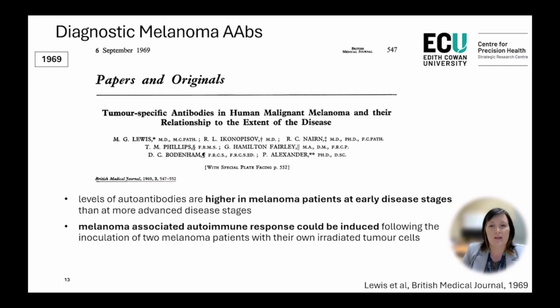One type was active against antigens on the melanoma cell surface and another reactive with cytoplasmic antigens that are present in most melanoma cells. Now, the authors were actually unable to identify the specific antigens, but noticed matching sera and tumor reactivity in samples originating from the same individual. They also found that a melanoma-associated autoimmune response could be induced following the inoculation of 2 melanoma patients with their own irradiated tumor cells.